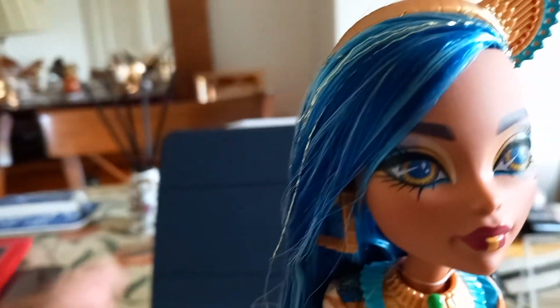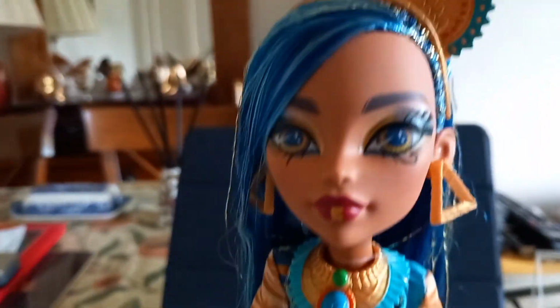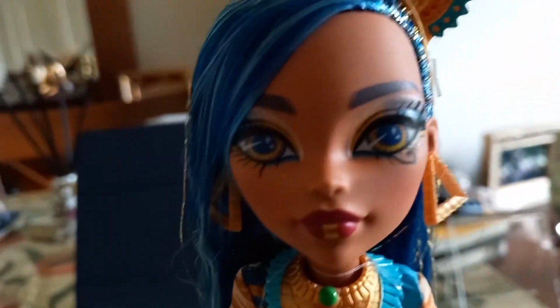As you can see, she's got these beautiful strands of blue hair, almost like lapis blue hair with gold strands, gold strings and strands. Her hair is actually quite soft, not too matted but quite soft. It's quite long, the hair goes almost all the way down to her calves. But she's got this really very pretty golden hairband with this kind of decorative design. But yeah, let's examine her makeup.